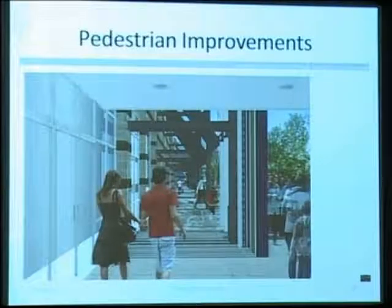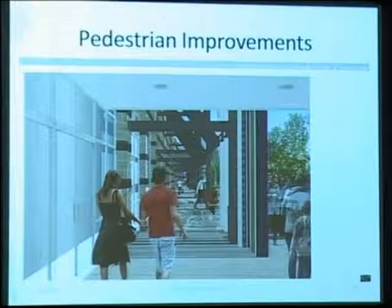For pedestrian improvements, as I mentioned before, they've cleared the area in front of the facade to create a pedestrian promenade. And all of the features such as bike parking and benches are moved out of this area.